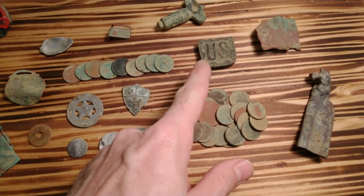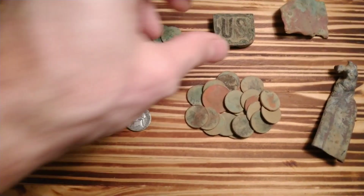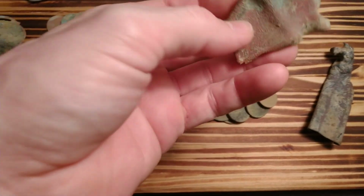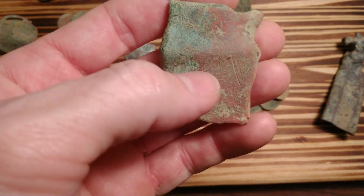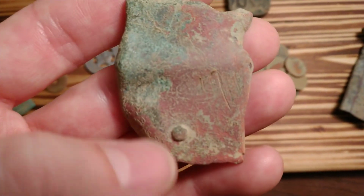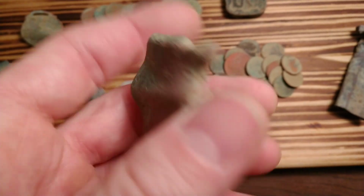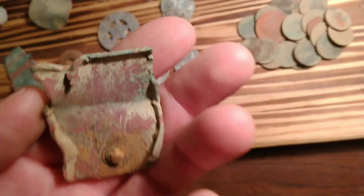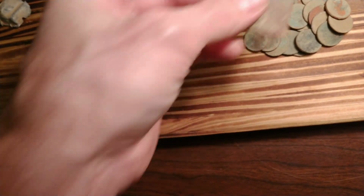I got the US lock face, part of the padlock. This is also part of a lock, or at least it has a Y. You can see Y and T on it, so that would have been the old Yale, early version of the Yale locks or something like that.